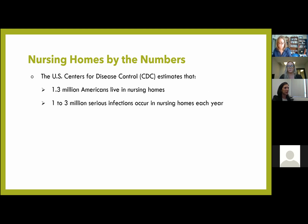So when you look at the numbers, it's almost more than 1 per person each year. So a lot of burden of infection. And of course, people getting cared for in nursing homes are often elderly or have medical complications that make them at high risk for poor outcomes from infections. So these infections could have really serious consequences for this vulnerable patient population.